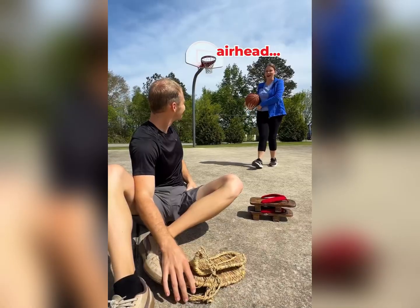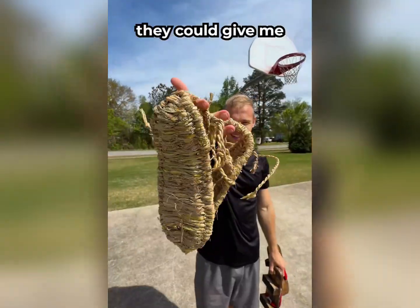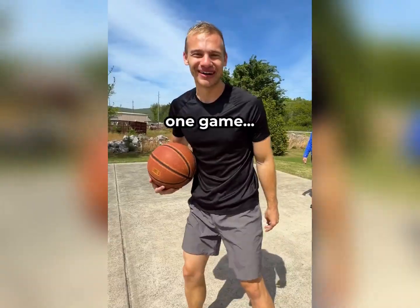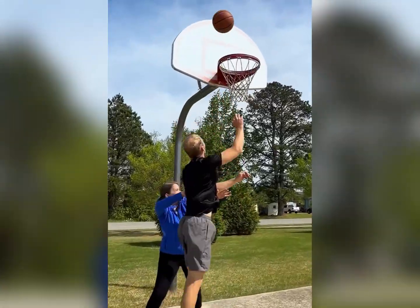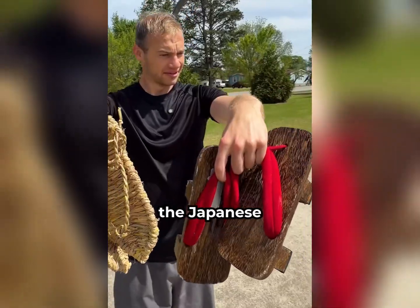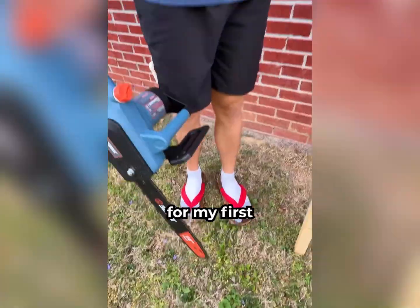Air ball. Airhead. These Jordans are about as lightweight as air, so I think that could give me some extra hops. You're cooked, Mom. The straw on the concrete is gonna last 1 game. They are lightweight, though. It wasn't really a dunk. I'm gonna let Jesus keep wearing the River Jordans, and I'm gonna use the Japanese sandals, but I'm still not tall enough, so it's time for my first evil plan.